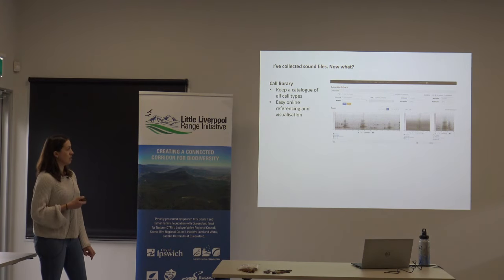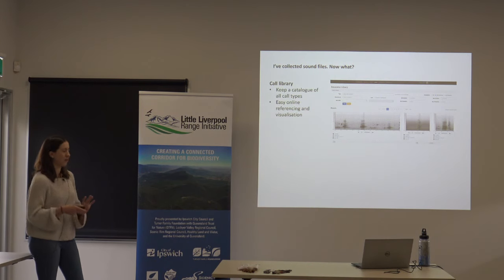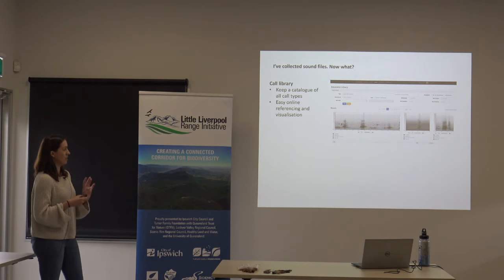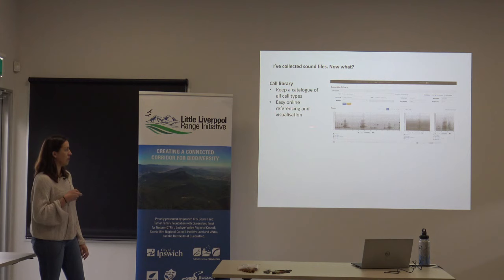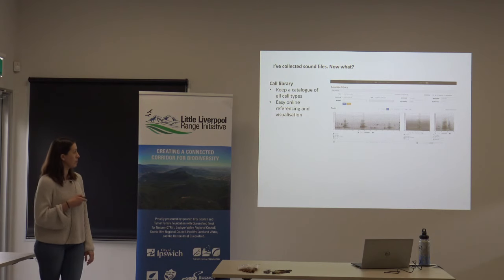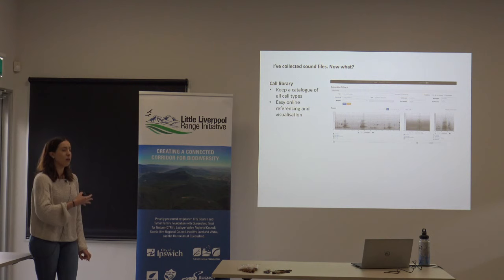There are so many layers to dealing with sound data, so I won't go into all of that. But basically, these are the two main things that I like to talk about. One of them is keeping a call library. I use this platform called EcoSounds, ecosounds.org, which is run by QUT in Brisbane. And I've got all of the glossy calls catalogued in this library.